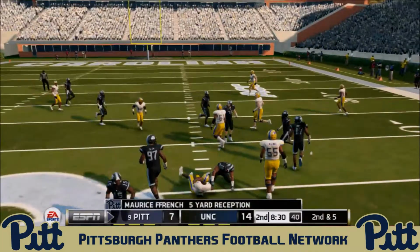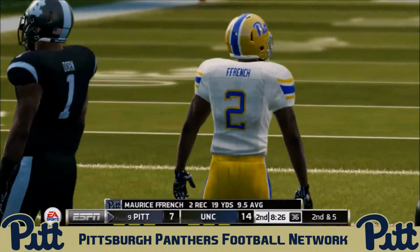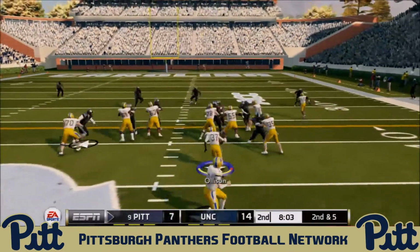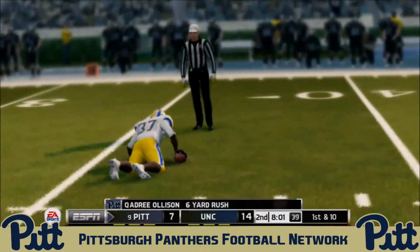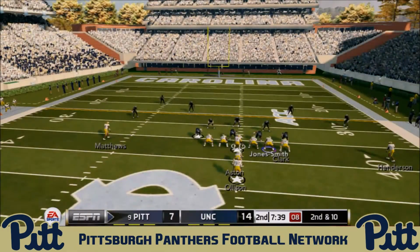That's French over the middle. 5-yard grab as DiNucci finds him. 2nd and 5 into North Carolina territory. So 2nd and 5 from the 42-yard line of the Tar Heels now. DiNucci, he's going to hand the ball off. That's Quadri Olson making his return to the game, and he picks up 6, and that's a Pitt Panthers first down as the junior running back knifes his way through for a solid pickup.